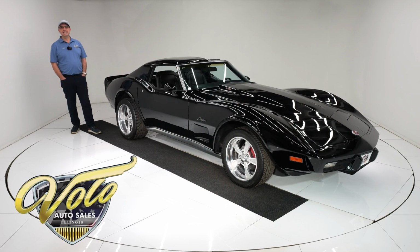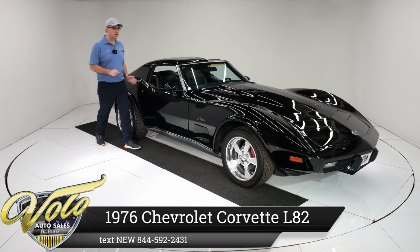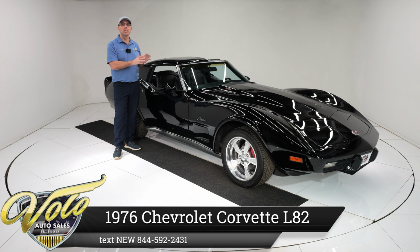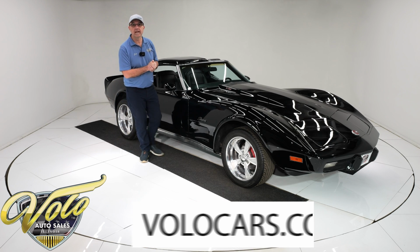We've got one slick looking 1976 Corvette. This thing was stripped down and just given a mirror finish black paint job. Numbers matching L82 motor, numbers matching automatic transmission. The interior has been redone.